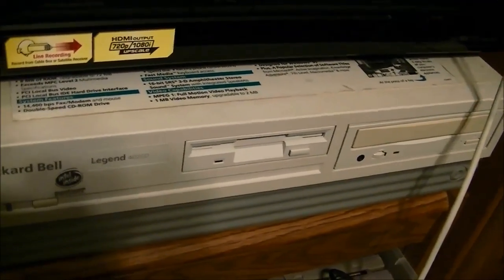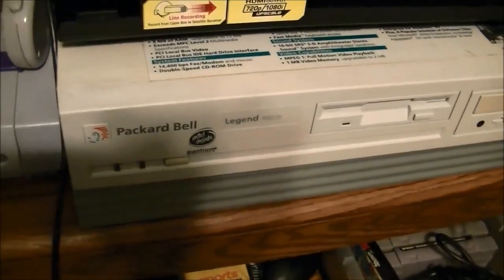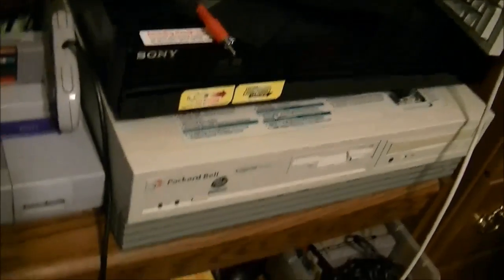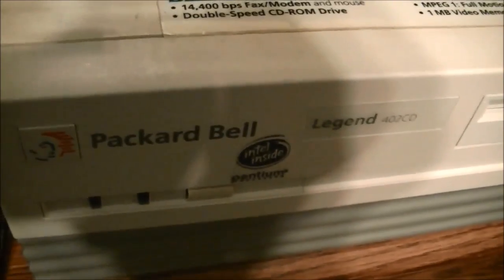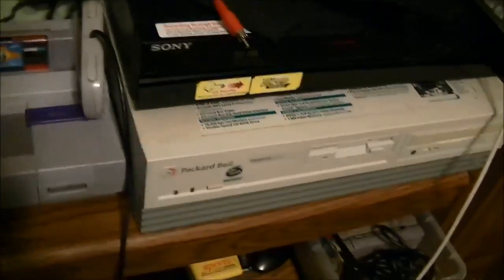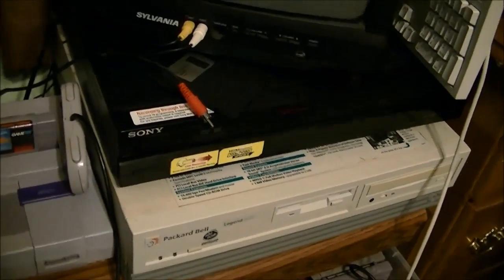Oh no, Billy, is it another Packard Bell video? Sorry, but yes it is. This is an old friend we haven't seen in a good while. This is the Packard Bell Legend 402 CD. One of my favorite Packard Bell models. But what is it doing right here with all this mess? Well, there's a good explanation.